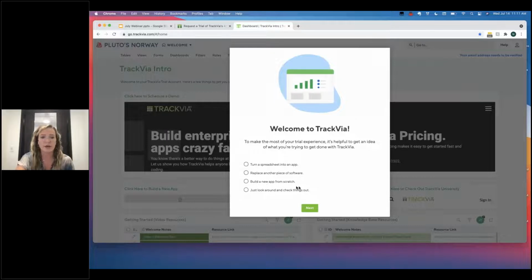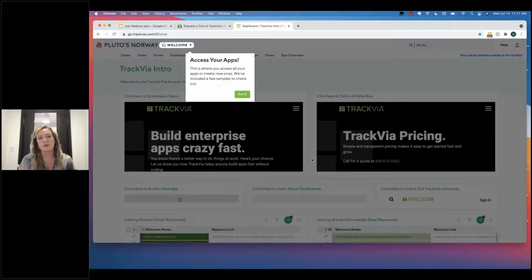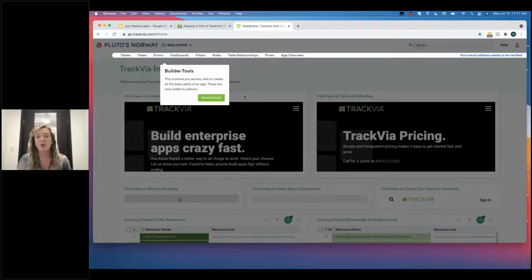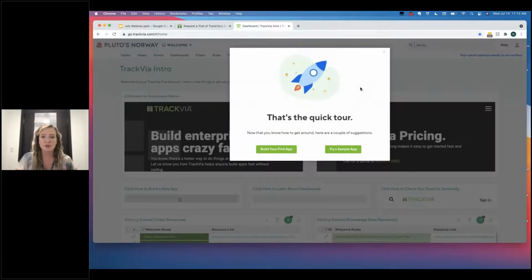So for now, we'll just say we're here to check things out and just look around. We're gonna get a quick little mini tour. So what our app queues will do is it just shows you some basics of how to get started. So where to access your applications is up here under this welcome tab. Our builder tools, so we're currently put in the role of a super admin. So we'll be able to see these tools where we can actually build and make changes to applications. We also have limited users who won't necessarily see this toolbar when they're using the application. And that's the quick tour.